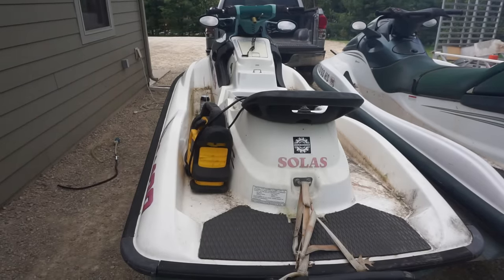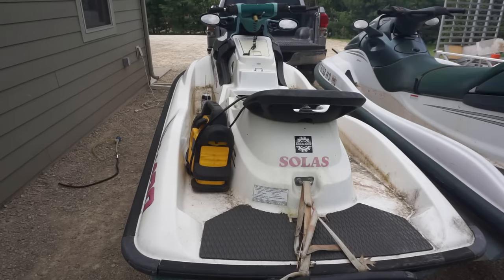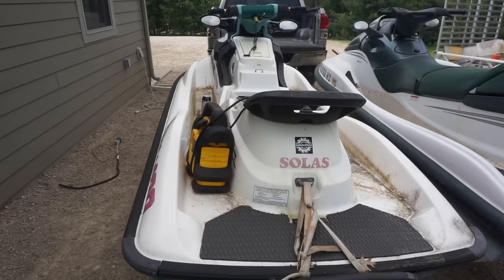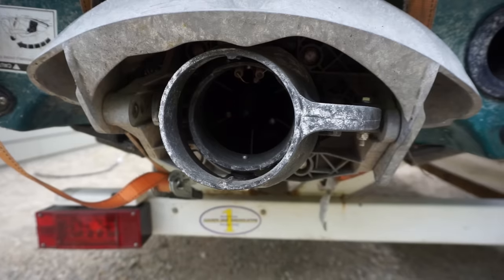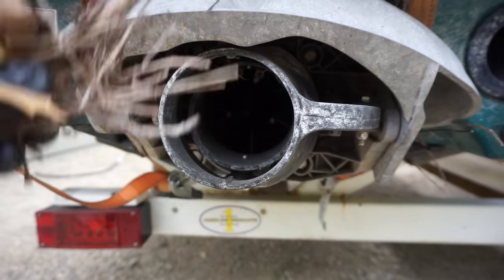Alright, that fired right up. The battery needs some high cranking amps to fire that thing up, but it's running pretty good. Let's clear out the area back here of all the debris that we found. Alright, so there's a bunch of sticks and stuff caught in here. It looks like a nest of some sort.